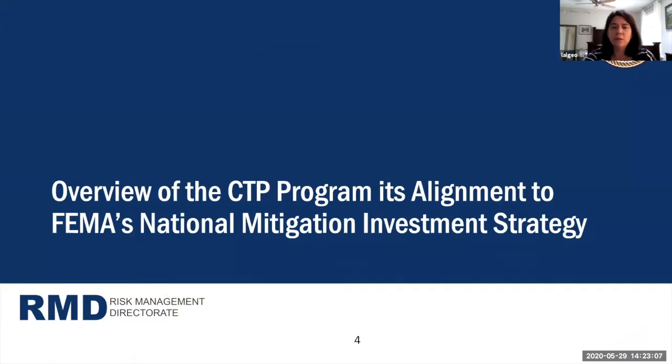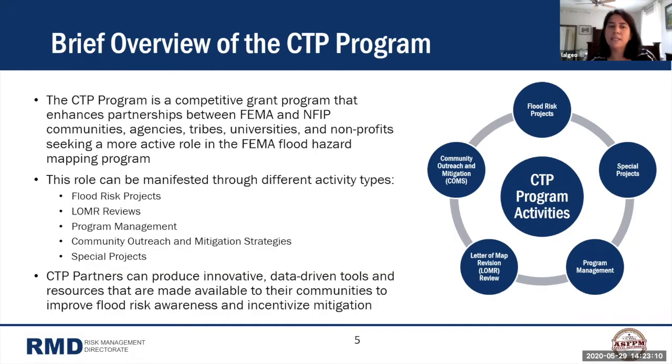So first of all, an overview of the CTP program. The CTP program is a competitive grant program. It really works to enhance partnerships between FEMA and other NFIP communities and contributors. So it can be regional, state, local, nonprofit organizations that work with FEMA to advance the National Flood Insurance Program. The role can be manifested through a couple of different ways. There are some tasks and activities that may be done, from flood risk projects to letter of map revision reviews, program management, and community outreach and mitigation strategies.